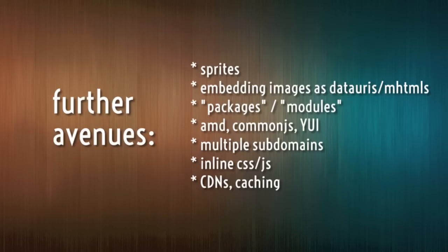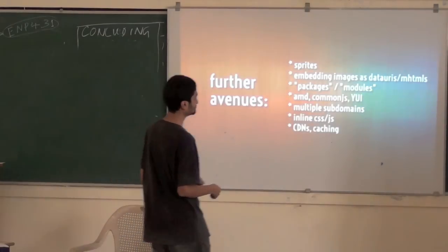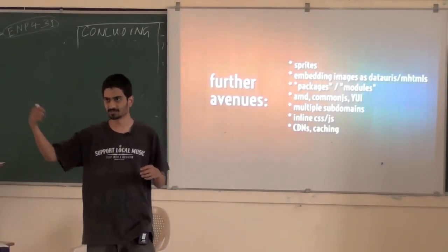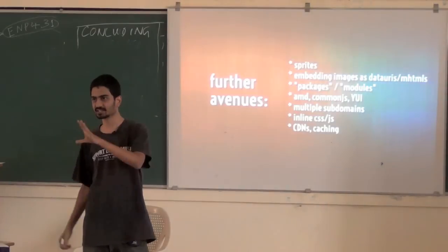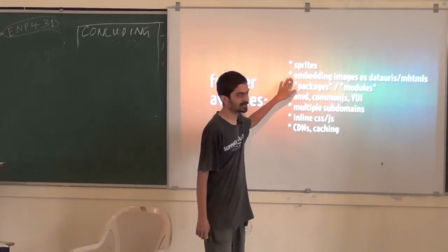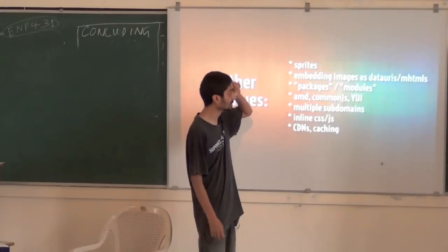Further avenues for compilation targets, things you might want to do in your build process. You might want to generate sprites using stylus sprite or pick it up from some other source where you're actually sending it as icons, and it's up to you. This is pretty cool. Jammit actually does this by default. You should check it out.